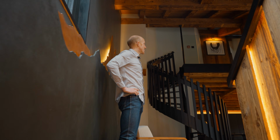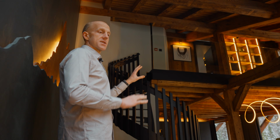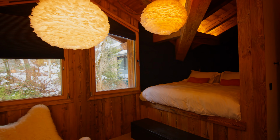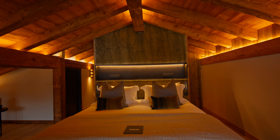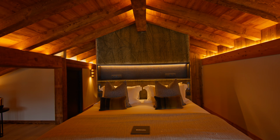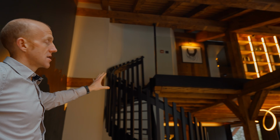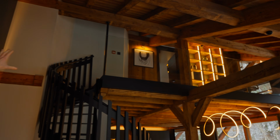So the bedrooms are spread across 3 different pods. So the idea is that different groups or different families can spread out and have their own spaces. So I don't know that it's the master suite per se, because all of the rooms are pretty big and very luxurious, but what was conceived as the owner's bedroom accommodation is on the upper level up here.